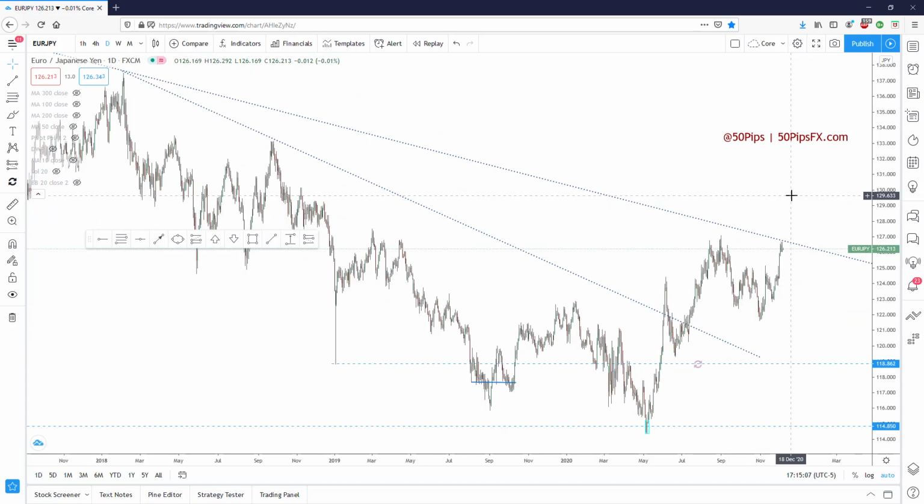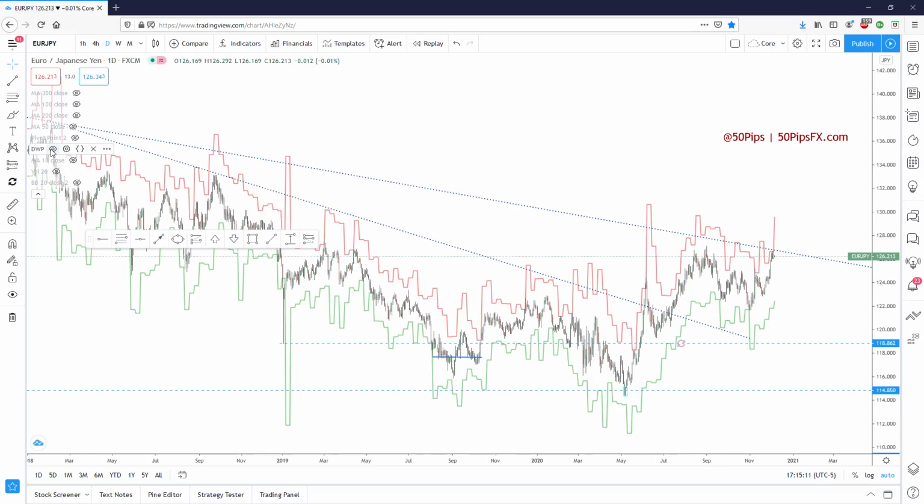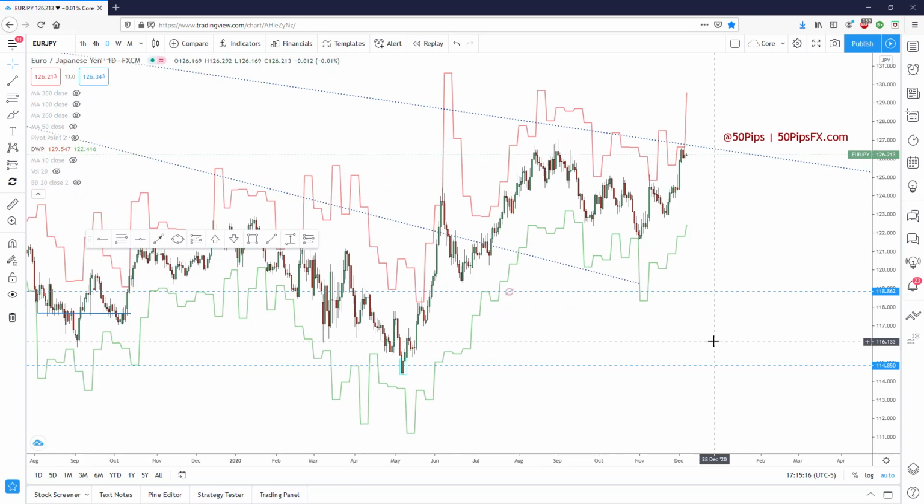Now, why was this interesting going into the end of the week? Also, because if you put up a weekly R3, this is just shut up because the day's open. It's Sunday night. But basically, it was stalling right ahead of weekly R3. We all know our stats on WR3, WS3. So this is an interesting level for it to look to stall on Friday.